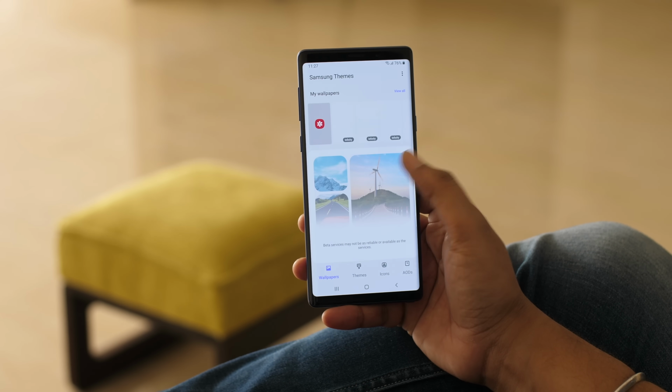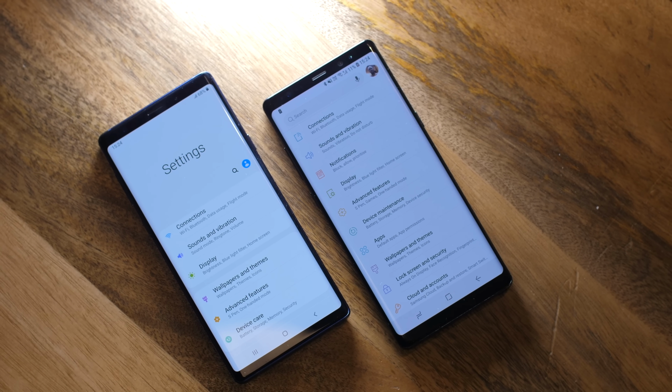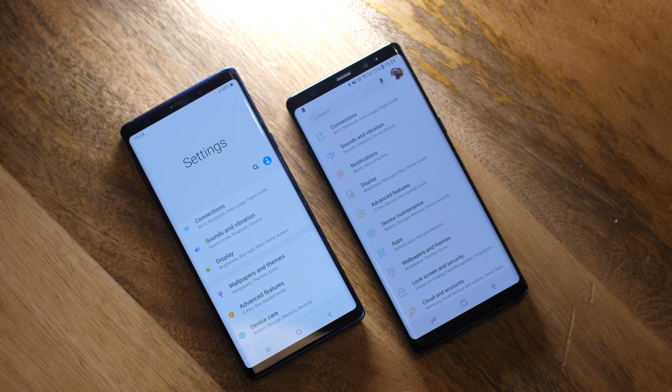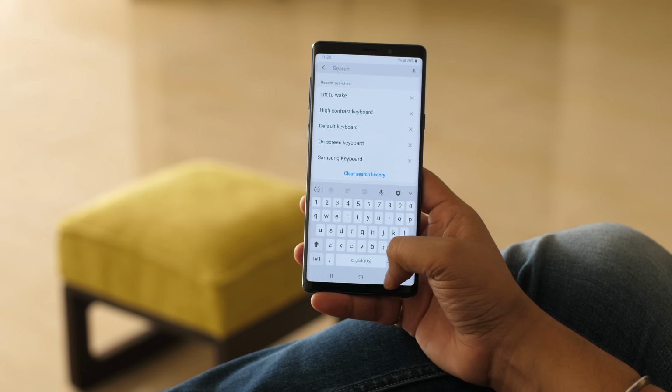Let me show you some examples. So check out the new settings page next to the older one. You can see the difference, right? Everything is just cleaner and just easier to access. I especially like the fact that I can access the search button more easily.